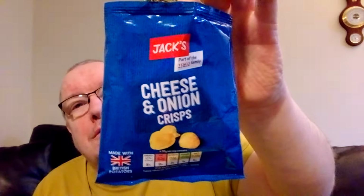Wow. What's that? Jack's cheese and onion crisps, part of the Tesco family. Well, what do we think about that? Come in a variety pack, as you know. There's salt and vinegar and ready salted to go yet.